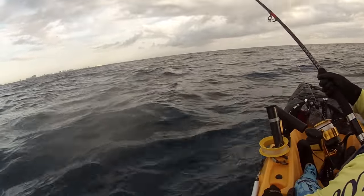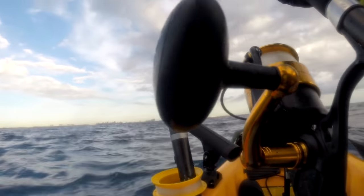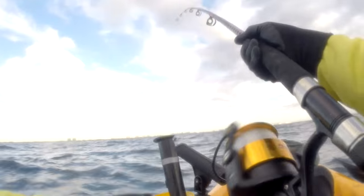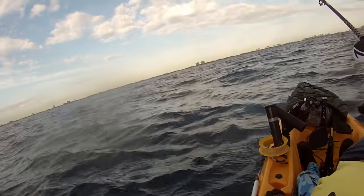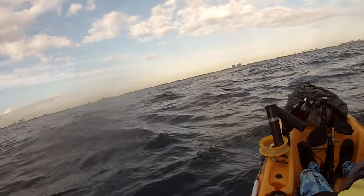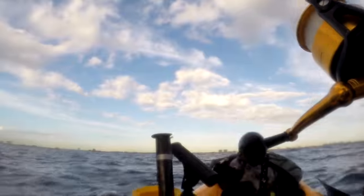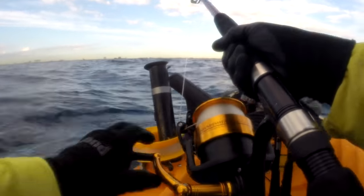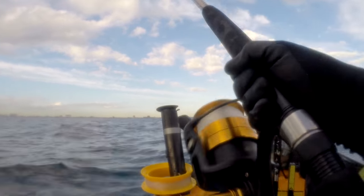As soon as he sees the kayak, he's gonna do a couple more runs. Let's see if he can give us a little air show. Again, keep the nose of the kayak pointed right at him. There he goes. He's going for a run.